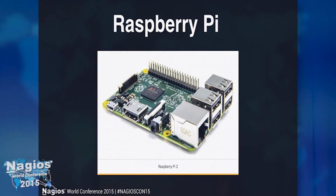So this is basically a Raspberry Pi 2. It's the latest iteration in the Raspberry Pi family, and it was released earlier this year. And it has a 900 megahertz quad-core ARM Cortex A7 CPU and 1 gigabyte of RAM. You probably can't tell from the size of this image, but it's about the size of a credit card. And if you don't already know what a Raspberry Pi is, it's basically a small computer.